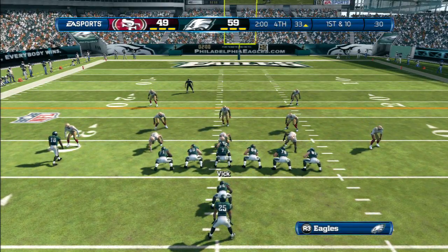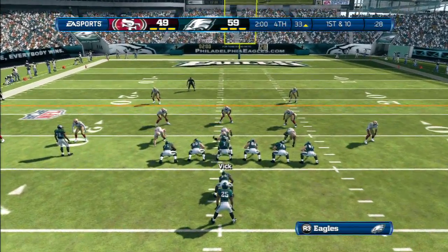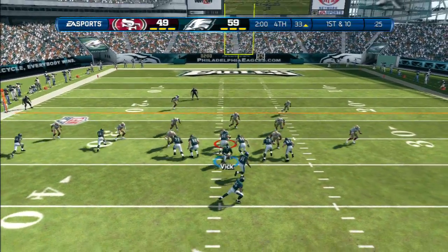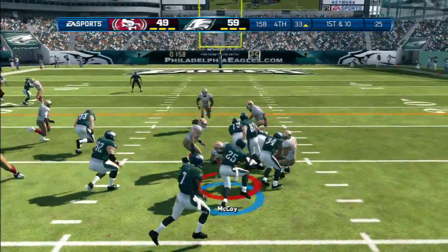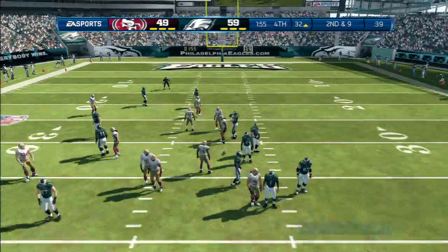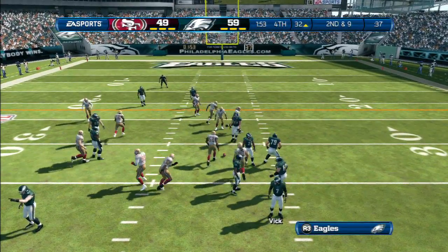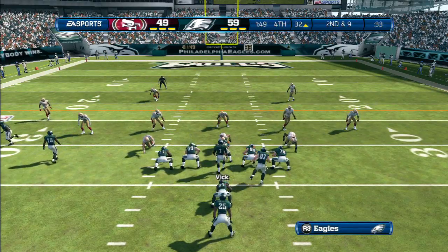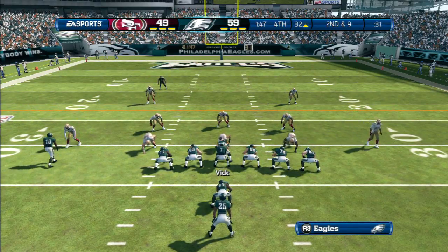The defense comes out in the nickel. There's the quarterback barking out new signals. First and 10. Right back to him one more time. That last play made by Patrick Willis. You've got to keep your offensive linemen aggressive, so you have to run the football every once in a while. That run, even though it was a short gain, it served a purpose. Play number 6 coming up on this drive.